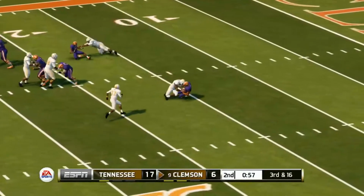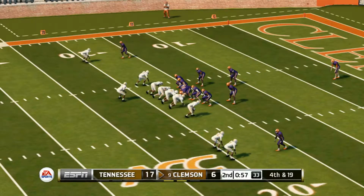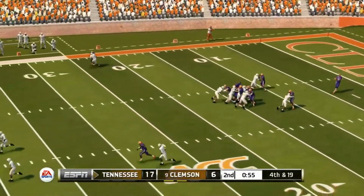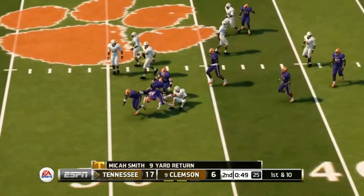They'll knock him down for a loss. Tennessee's called their final timeout. 3 yards on the play. Fourth down. Smith is back deep to return. And he makes it out to about the 47-yard line.